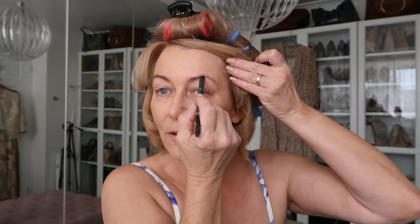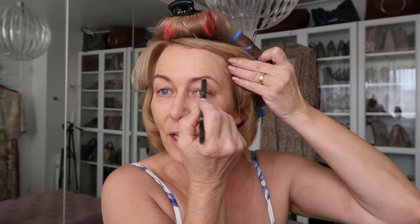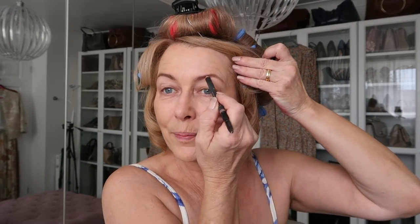I've been such a fan of Code 8 now for a couple of years. As you know, I use one of their eye palettes literally every day. I rarely ever change it. Even for the wedding, I still wore it. I don't wear a lot of makeup. I just tend to try and keep it as natural as possible, but try and accentuate and hide the age.